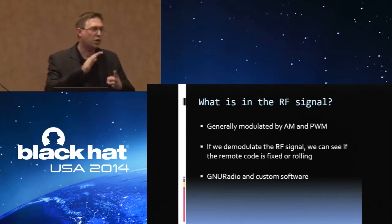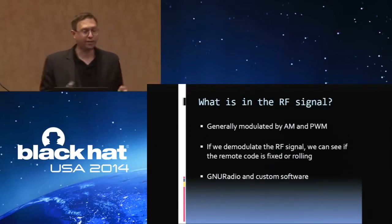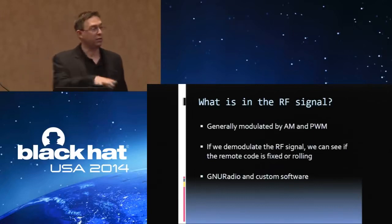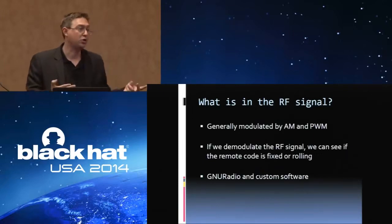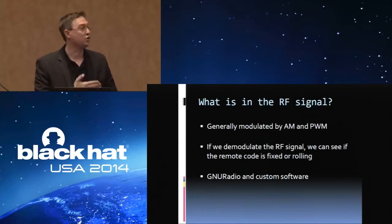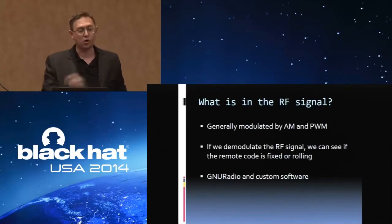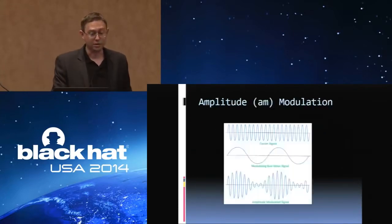I'm talking at a very high level about capturing an RF signal and replaying it. But what is actually in the RF signal? Generally, these RF signals at these particular frequencies with key fobs are modulated with amplitude modulation and pulse width modulation. If we demodulate that RF signal, we can actually see if the remote being used has a fixed code or a rolling code. And we can do that with GNU Radio and custom software.